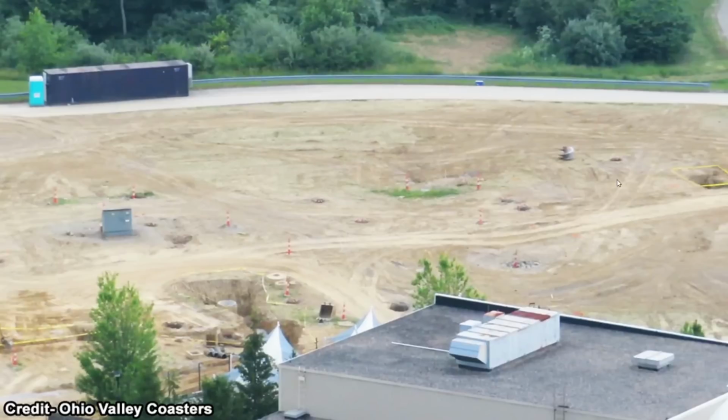A little bit farther down, you see a pretty big hole right here, and I'm not sure what this is. I originally thought that this was the base for the lift hill, but by my math, it doesn't start here. It starts a little bit farther down.